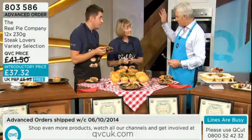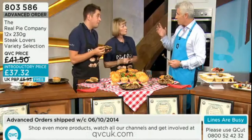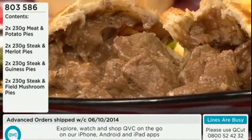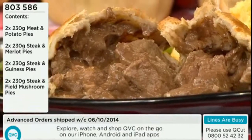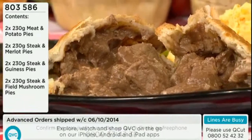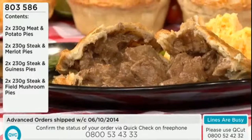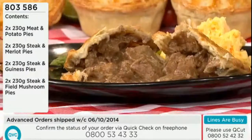I kind of like that, though, because it reassures me that you don't have a factory half the size of Crawley. You have your premises, you have six of you making these fabulous pies and pasties and sausage rolls. We've got to have some time off. We don't get very much of that though, do we? We just have a small team of people, like working at QVC, and we are part of that team, hands-on when we help make these pies.